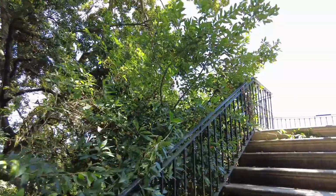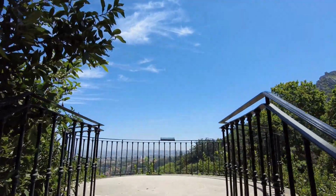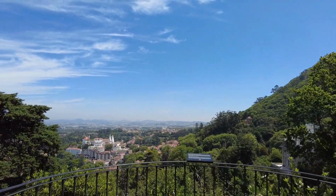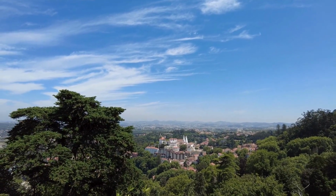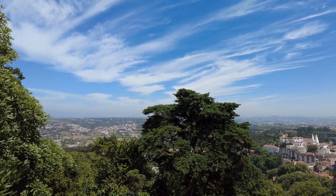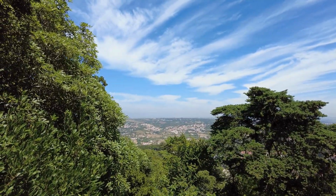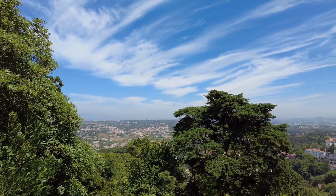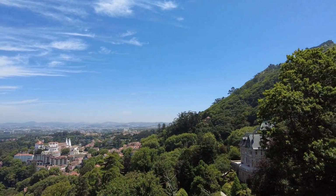On the top of the Biester Palace property, we have one of the most unique viewpoints of Sintra. Welcome to the Discoveries viewpoint. You can see the National Palace over there. Behind this tree, it's Quinta de Regaleira. I already hear the noise over there. I'm going there after, so wish me luck. Then you have the beautiful Biester Palace, of course.